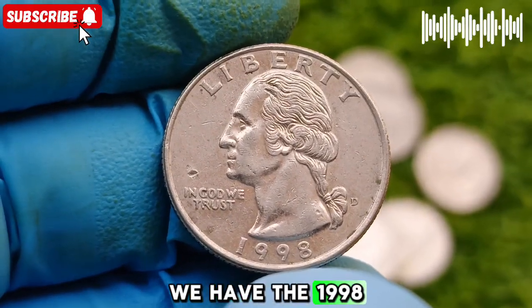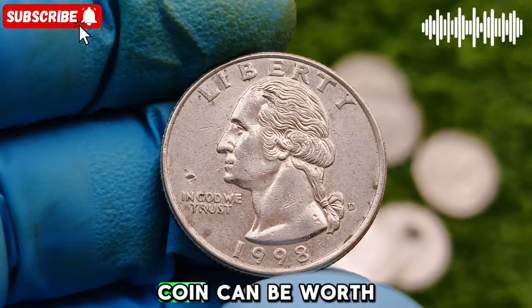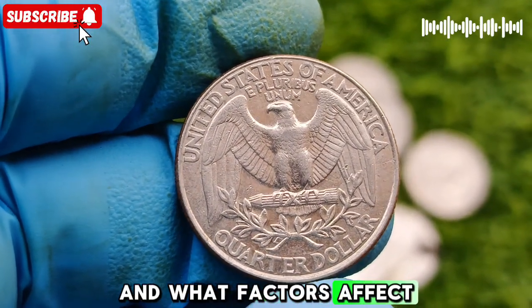Finally, we have the 1998 D Washington quarter. Some listings suggest this coin can be worth up to $3,000. It is important to understand the details behind this value and what factors affect the coin's worth.